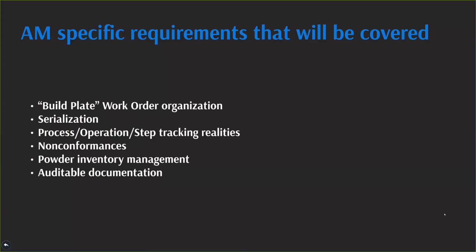Powder inventory management. As I mentioned, most of what we deal with right now is aerospace additive manufacturing, so it's all metal alloy powder. But the inventory management, whether you're using powder or some type of polymer or some other material, has similarities. As you can imagine, when you're dealing with aerospace and even on the medical side, knowing what powder, and how many times it's been used, is important to track. And of course, the last thing is having auditable documentation. That's critical.